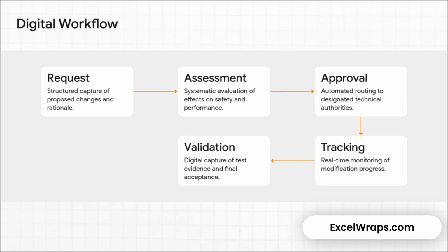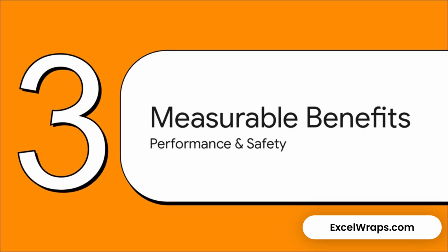The digital process is rigorously structured. It all starts with a digital change request. That's followed by a systematic impact assessment. Then, the request is automatically routed to the correct technical authorities for approval. Throughout implementation, progress is tracked in real time, and the process concludes with a digital capture of all the verification evidence for final validation.